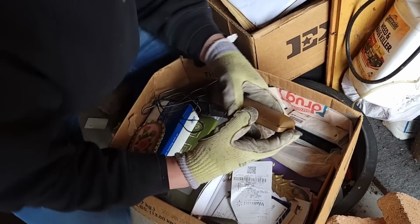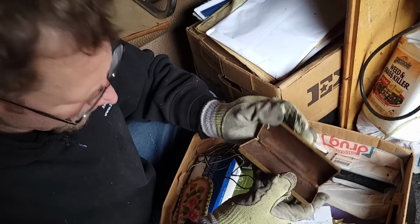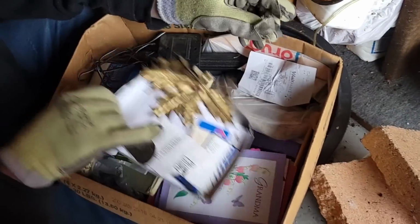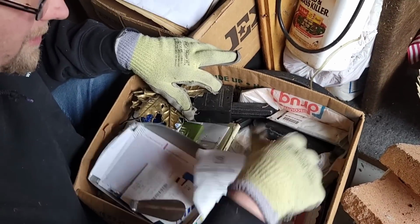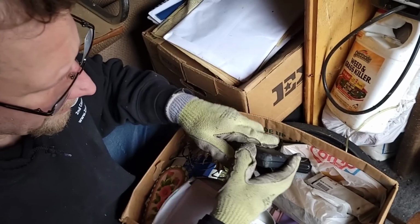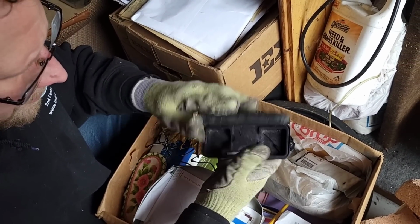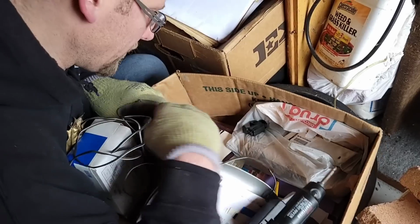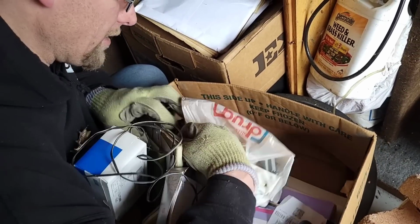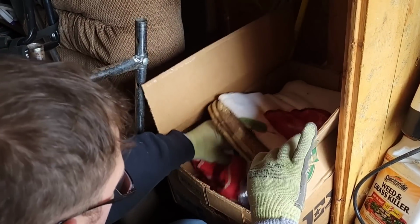Right here's some old glasses. This old glass case. More cards. What is this? Glasses? I don't know what that's for. Hearing aids or something? Screwdriver. Cards. Towels. Household fun.